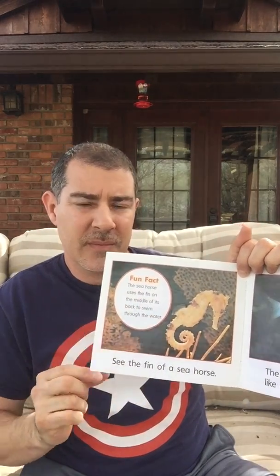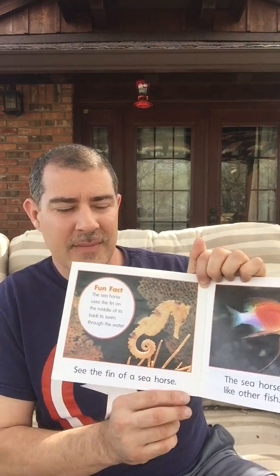Fun fact, the seahorse uses its fin on the middle of the back to swim through the water. See the fin? See the fin of the seahorse? A seahorse has a fin like other fish. Remember, fish are highly adapted creatures. They have their fins to help them swim swiftly through the water, and they have gills to help them breathe underwater. We can't do that.